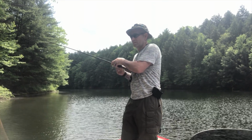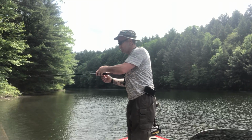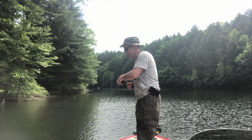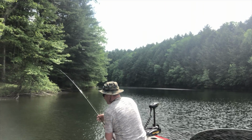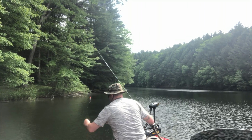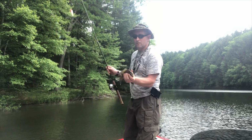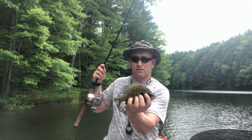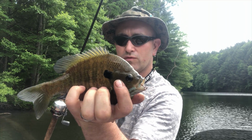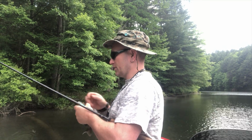Another one. Ooh. This is a good one. There we go. Beautiful fish. I'm gonna measure this one. He's pretty decent size.